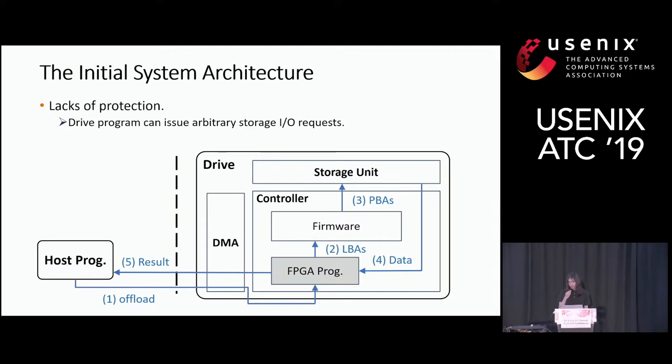However, some crucial system supports are missing here. First, it lacks protection. Since the offloaded drive program may issue arbitrary drive accessing requests to access or even manipulate unauthorized drive data, this can be exploited to compromise the system. The root cause here is that our initial system architecture only contains the data plane to perform in-storage computation. It does not have a control plane to enforce system policy.